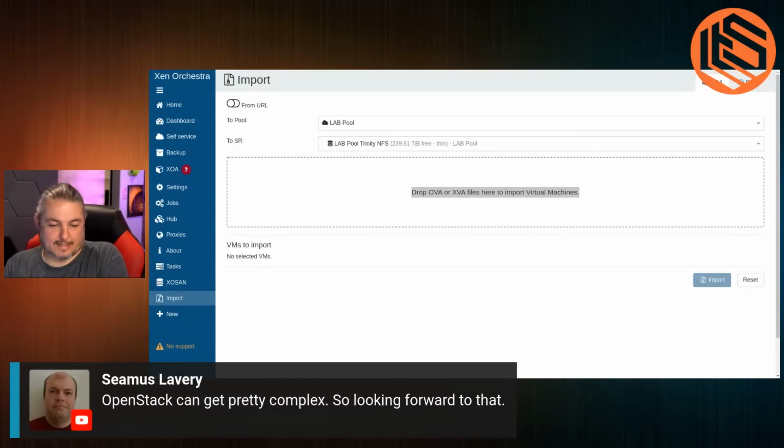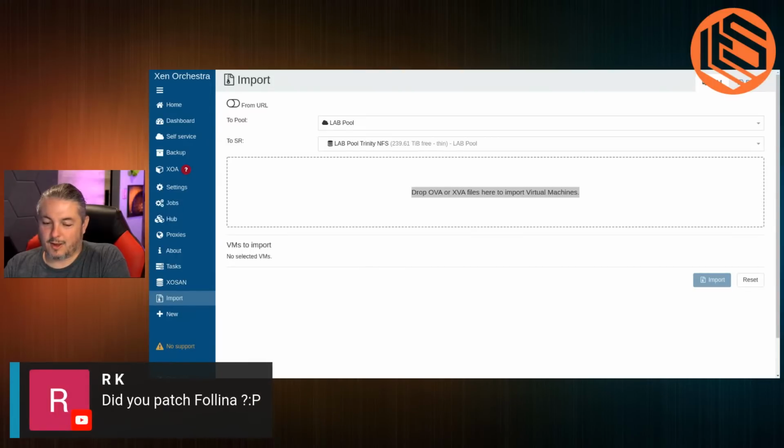OpenStack is complex. Yes, for sure. Did you patch Felino? Well, I didn't, but my staff did. So yes, indirectly. I mean, it got patched. I do not involve myself in the day-to-day patching of all the things for clients.